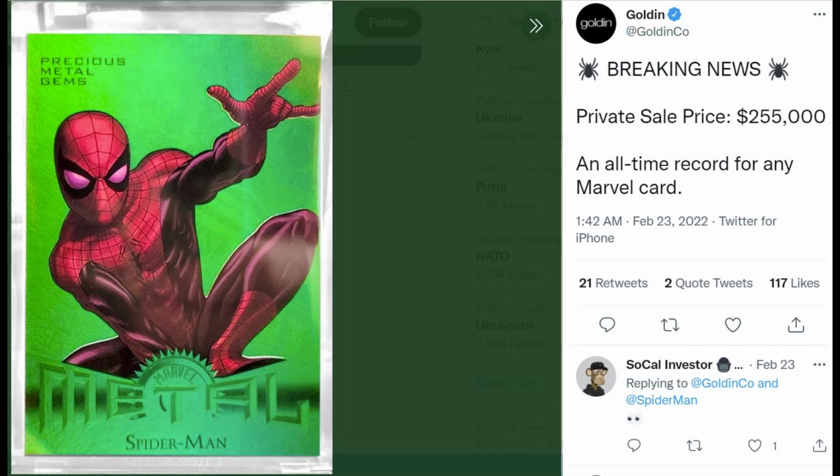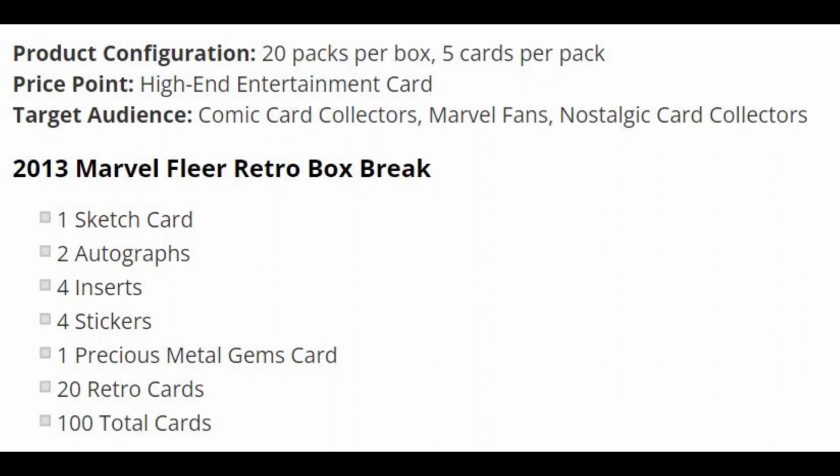So yeah, we know PMGs are special, but are they $300,000 worth special? Well, let's look at what else you can get in this set. The 2013 Fleer Retro has extremely large checklists, and with 20 packs a box of 5 cards each, you get about 100 cards in each box.